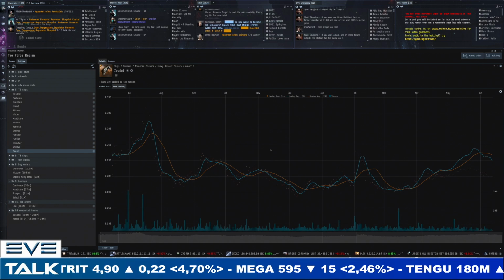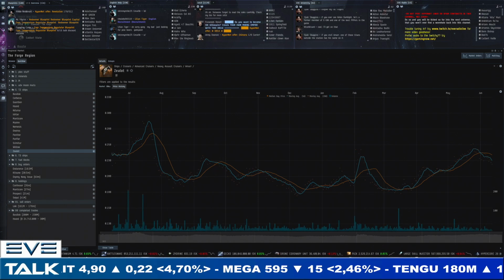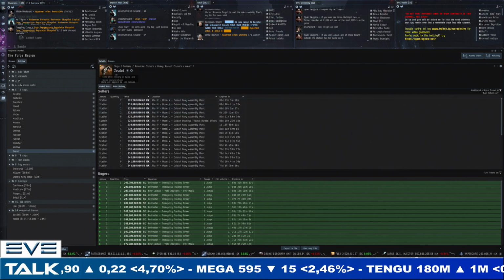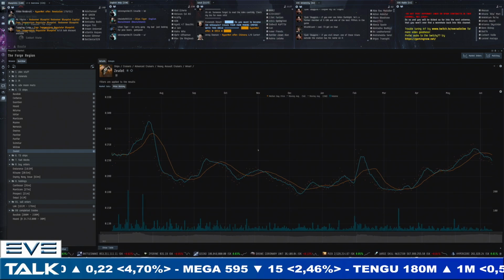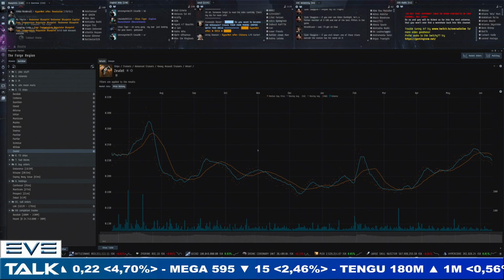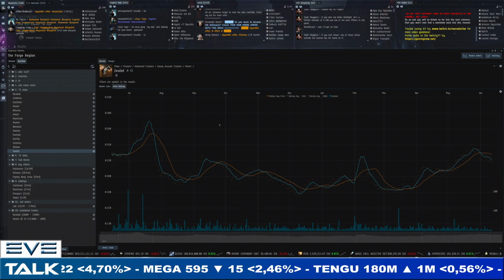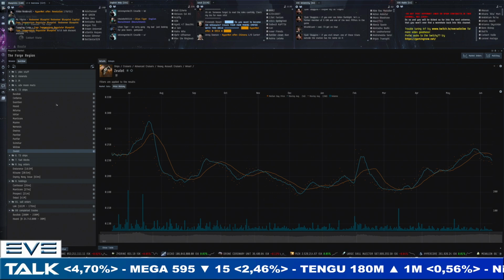And then finally we get the Zealot. That's pulling back a little bit, but yeah, still 229 million for the sellers, 207 for the buyers. I'd still call that pretty damn expensive. So yeah, this is that Tech 2 ship market, definitely quite volatile, and there are opportunities there.